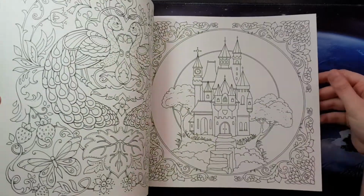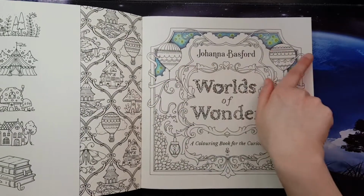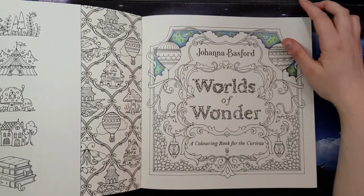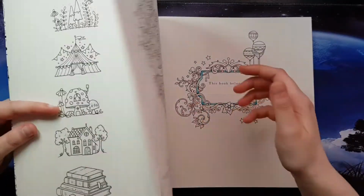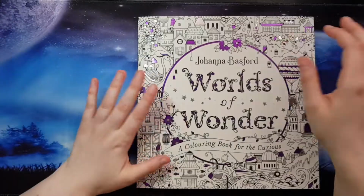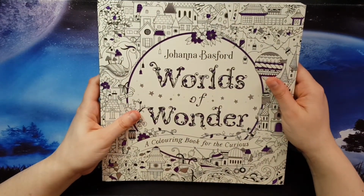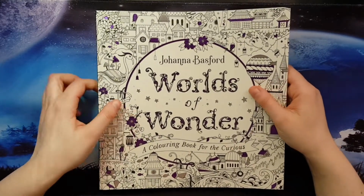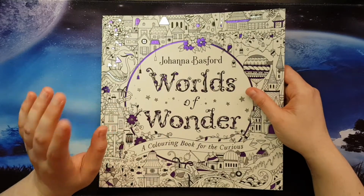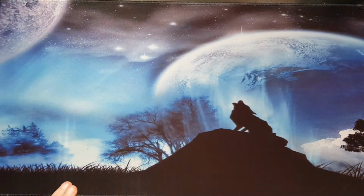So yeah, it's a really pretty book. I have done a page in here already, and I've recently started on the introduction page and the nameplate. I'm hoping to do a colour along video in this book. I've already picked out a page that I want to do, so I want to start recording that soon. So yeah, that's that one.